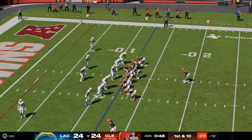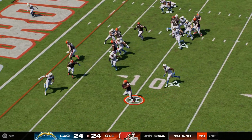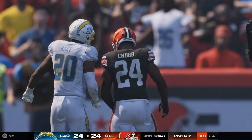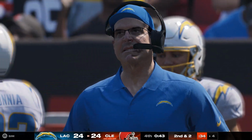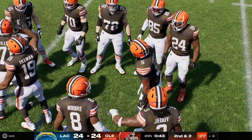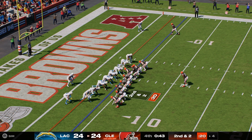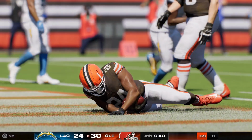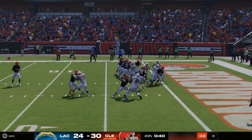This is first and 10. Here's Chubb. And a nice run there on first down, getting 8. Setting up second and 2. And this is a touchdown. They were not going to be denied, and they have taken the lead here in the final minute of play.